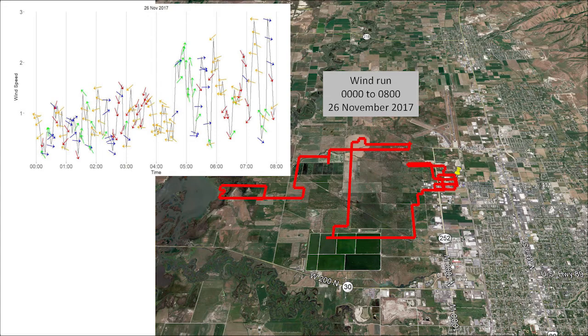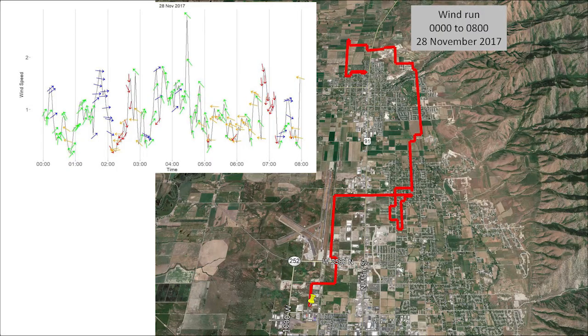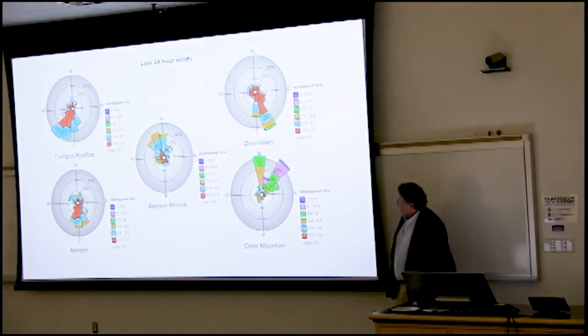How much vertical movement was there? That's many kilometers of horizontal air movement caused by tiny, tiny changes in the density of the air that's pushing this air around. And we know it mixes because of the CO2. We get the CO2 sourced in downtown, and CO2 spreads out pretty fast in the valley.